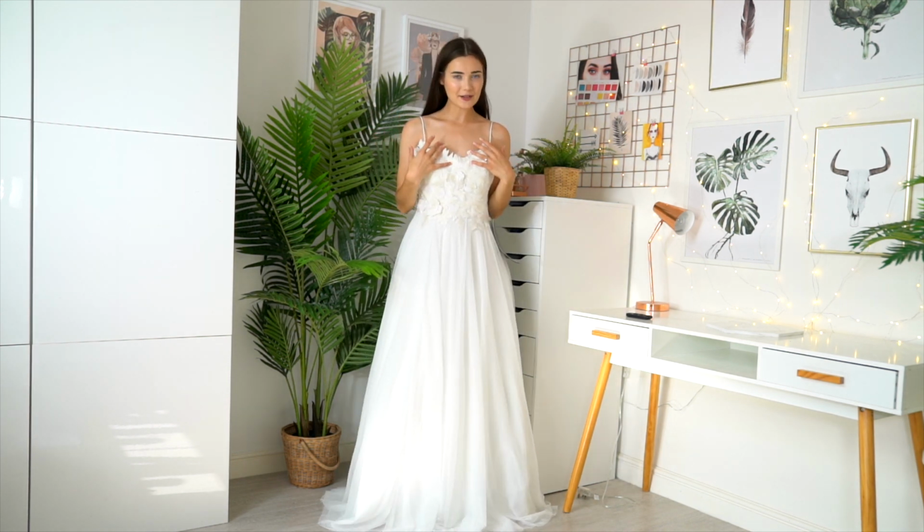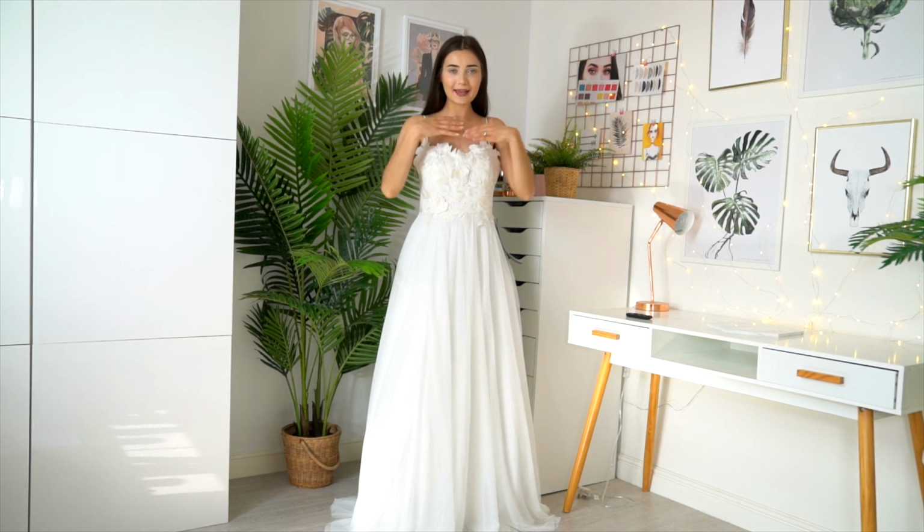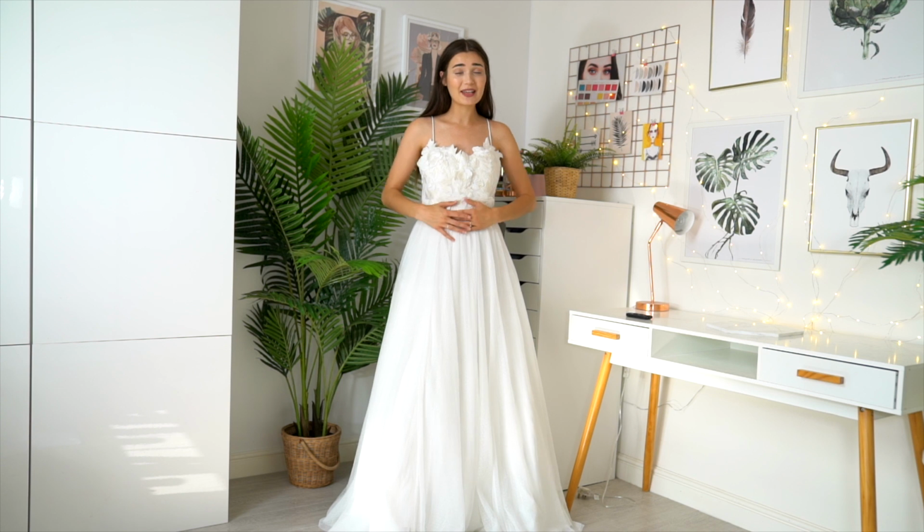I think my favorite thing about this dress is definitely the neckline. Like I said, I love all the little flowers kind of overlapping my skin. In general, the fabric of this fits really nicely.